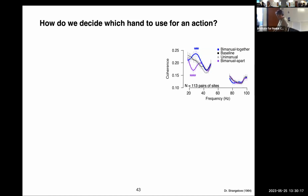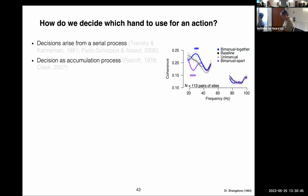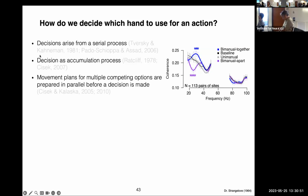So what happens when an animal or person decides which arm to use? In psychological models of decision making, decisions are described as arising from a serial process, with separate stages: perception, cognition, and action. In neurobiological models, the focus has been on describing decision making as a bounded accumulation process. So movement plans for competing options are prepared in parallel, and then that competition is resolved when the activity of one plan reaches a threshold first.